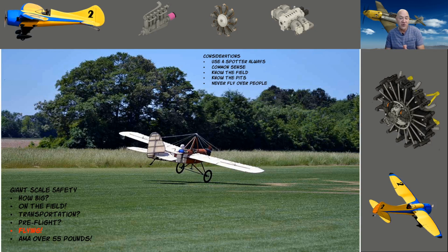One thing I love to do with my giant airplanes is when I take off, I get about 5 inches in the air, and then I drop one wing almost touching the ground, and I'll curve away, and the audience is like, oh, that's so cool, you're flying so low. If I caught the wing on the ground, I'm going to crash going away from the audience.